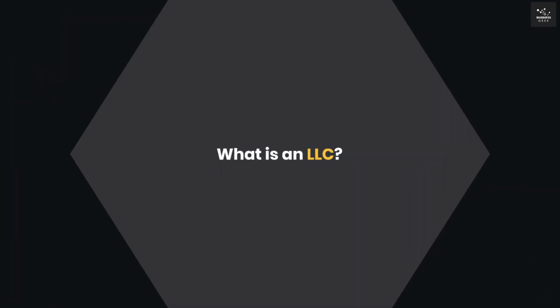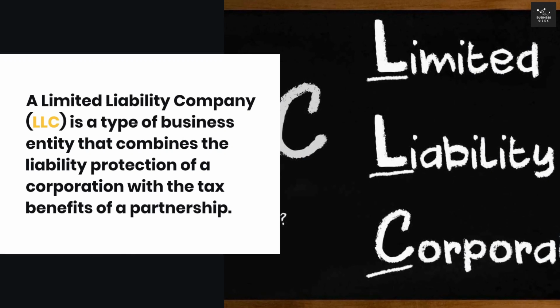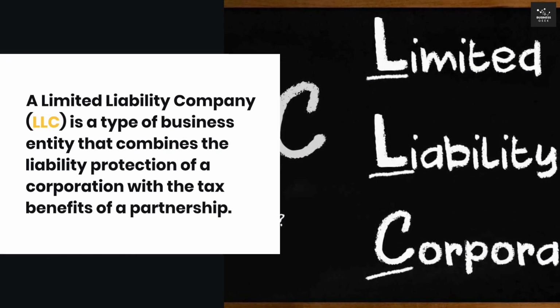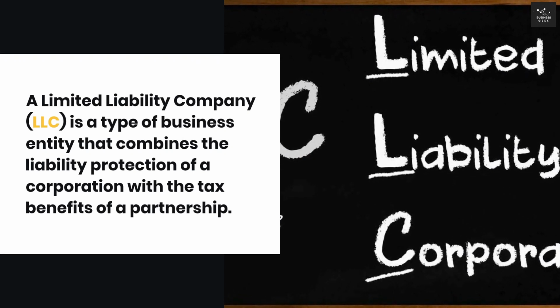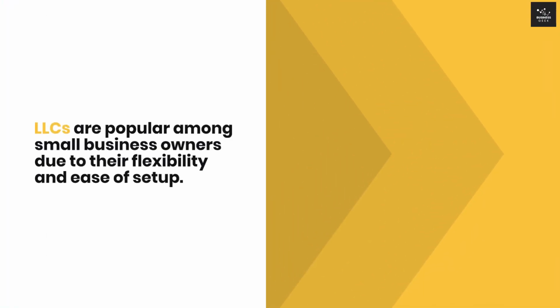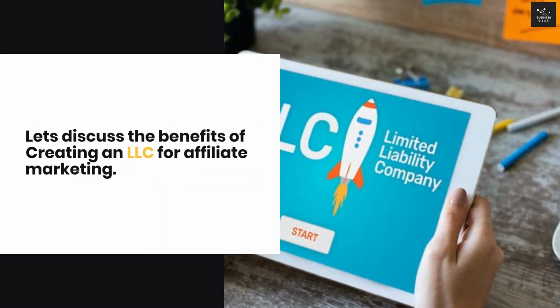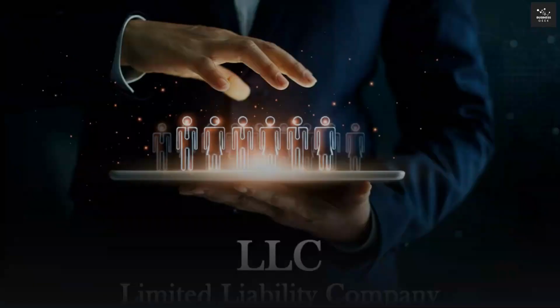What is an LLC? A limited liability company, LLC, is a type of business entity that combines the liability protection of a corporation with the tax benefits of a partnership. LLCs are popular among small business owners due to their flexibility and ease of setup. Let's discuss the benefits of creating an LLC for affiliate marketing.